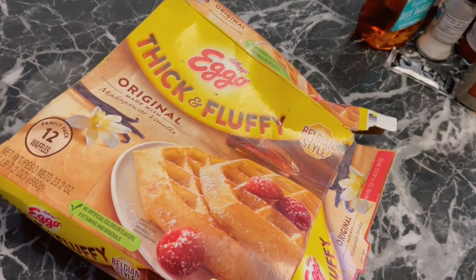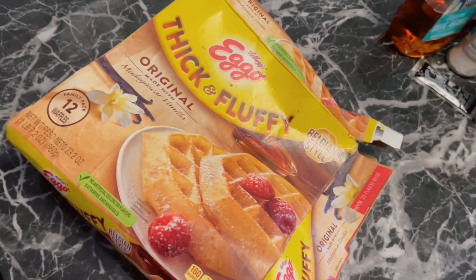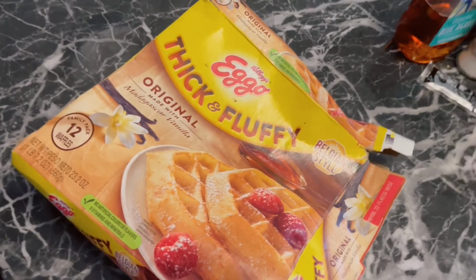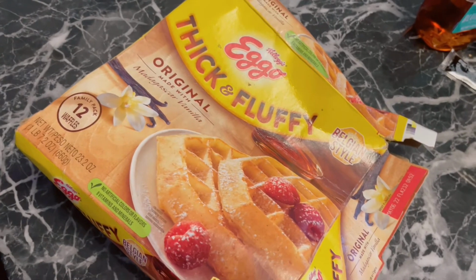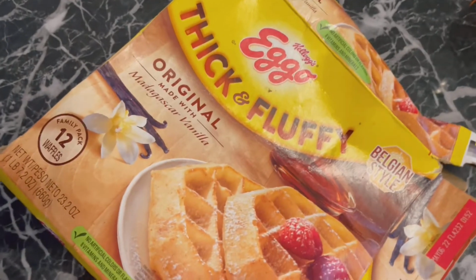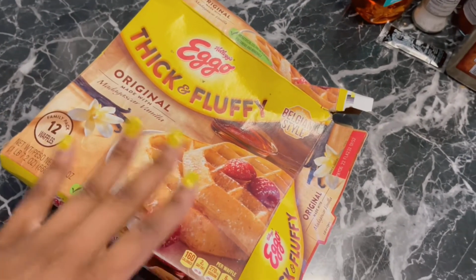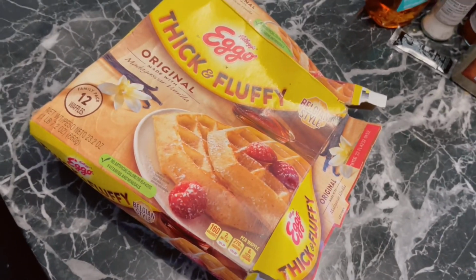Let me know if anybody know about these waffles. Like, when you don't feel like whipping up some waffles on the waffle maker, you could just pop these in the toaster. Thick, fluffy, Belgian style, and made with vanilla. So let me know if y'all know about these waffles. They are the bomb, for real.